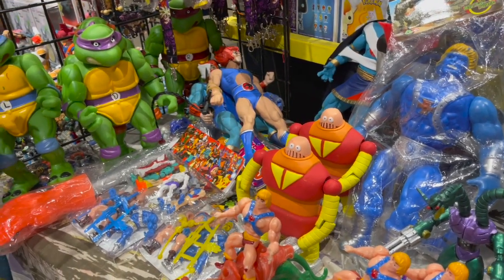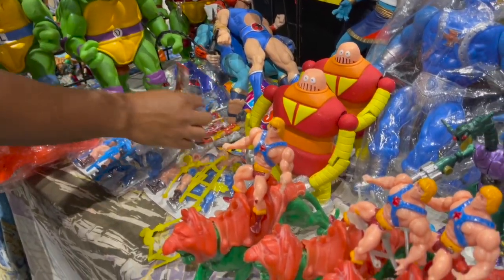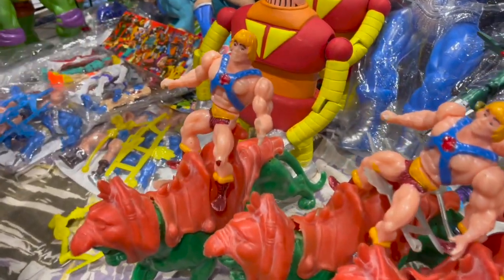But again, kind of nice at the same time, not having to bump around people, except for taking photos of the booths, of course. People kept walking into the shot. You know, it's not their fault. They're just trying to enjoy a convention. I'm the weirdo taking photos, right?